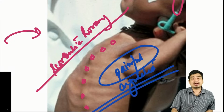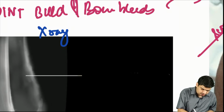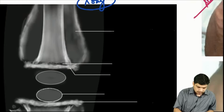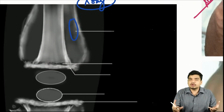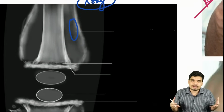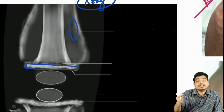It's painful and angulated. All right. And as far as the X-ray changes in scurvy are concerned, what will happen? There is going to be subperiosteal hemorrhage. If you know from your path, whenever there is hemorrhage, there is going to be calcification. So there is going to be a dense zone of calcification, which is called the white line of Frankel.